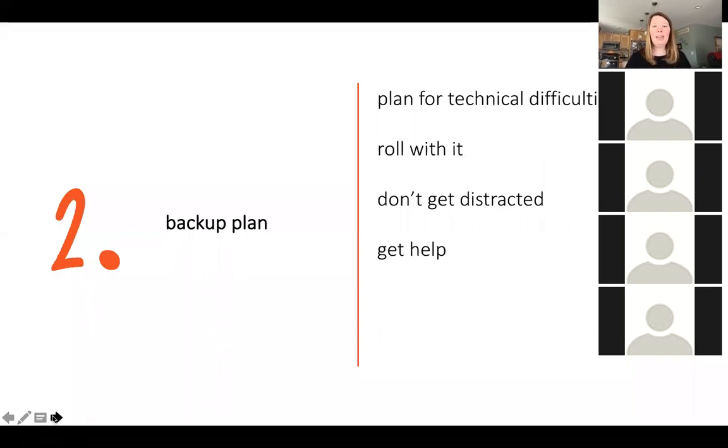Number two, as you're preparing to do some online training or run meetings online, is plan for technical difficulties. The stories I could tell you of the things that have gone wrong on the sessions that I have done over the years, I mean, pretty much everything can and will go wrong. So just plan for that. Have a separate device ready to go. So I have my phone here today. If this was to crash, I could jump on my phone.